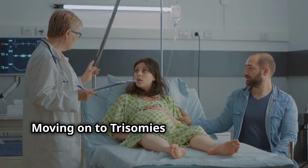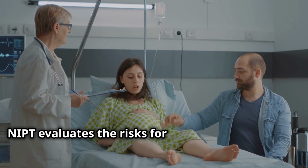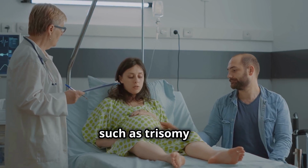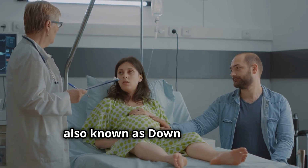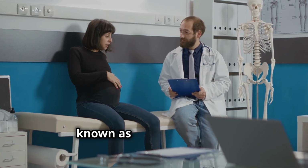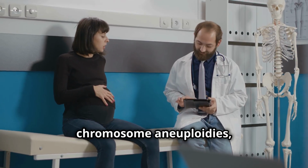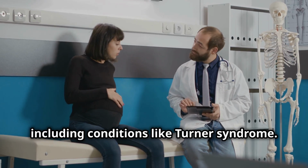Moving on to trisomies and chromosomal abnormalities. NIPT evaluates the risks for common aneuploidies such as trisomy 21, also known as Down syndrome, trisomy 18, or Edwards syndrome, and trisomy 13, known as Patau syndrome. Some advanced tests also screen for sex chromosome aneuploidies, including conditions like Turner syndrome.